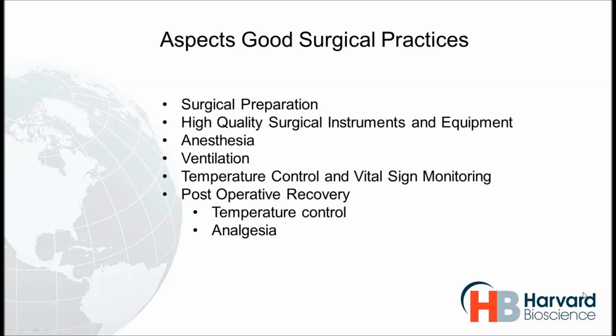Vital signs and temperature control we are not talking about today, but they're very, very important for the outcome of your surgery. I'll just mention a sentence or two later on. We'll do temperature control and vital sign monitoring separately. It's its own special talk.